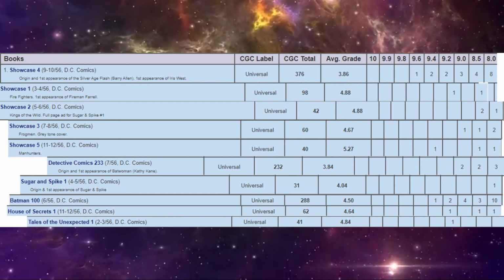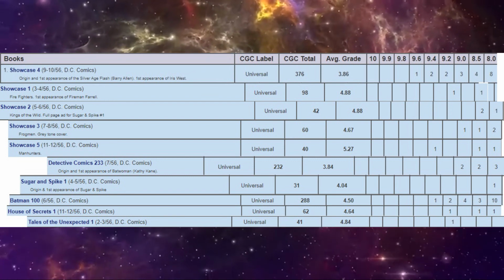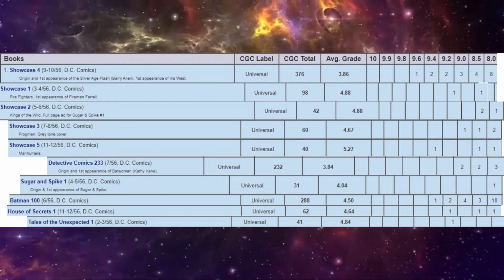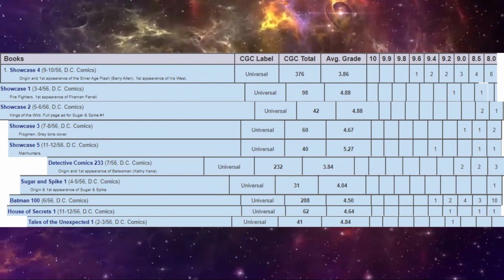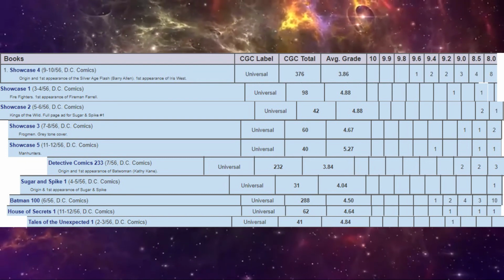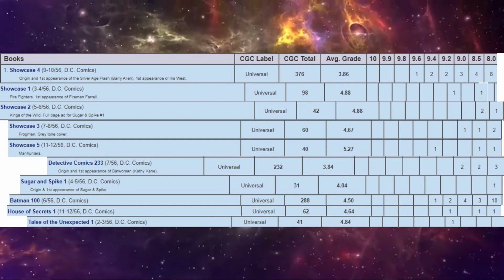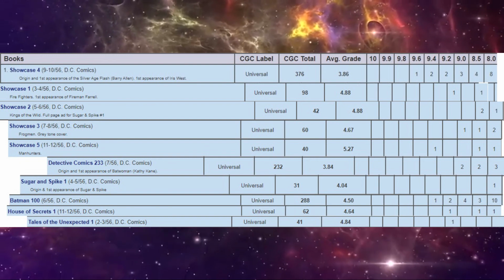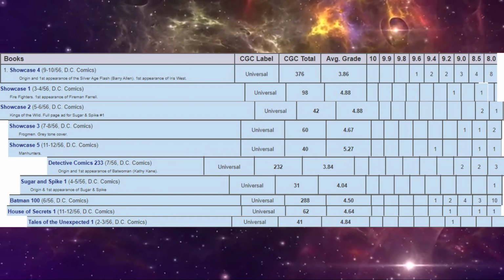On the low end, the book with the least copies is Sugar and Spike number 1. Not everybody's collecting this title, but it is extremely rare and proves so by having so few copies graded. We just saw that Showcase number 4 has a 9.6, a 9.4, and a 9.2. Beyond that, you'll see that most of the titles were lucky to even break a 9.0.